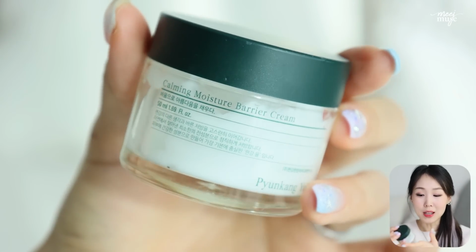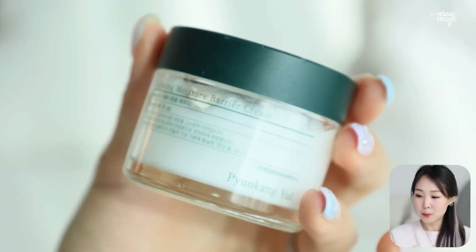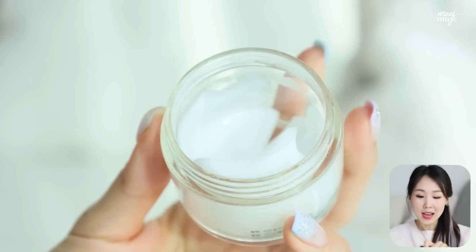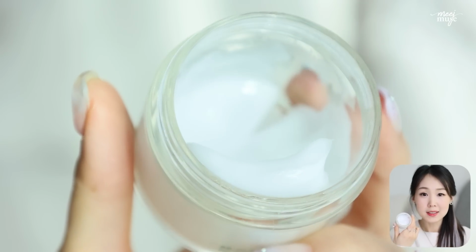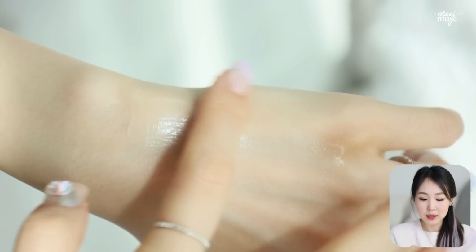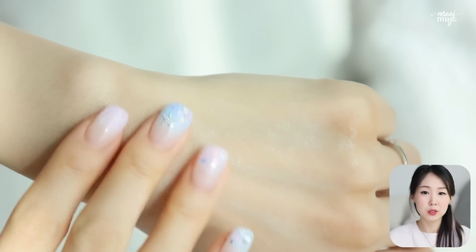So I like their whole line of this. It's a green packaging as opposed to their trademark blue. I really like it. It's calming, it's light to apply, it absorbs nicely. A little does not go a long way with it though, so you would use this up quite quickly. I feel like it's just a cream that's really good for everybody.